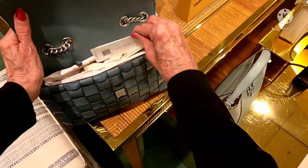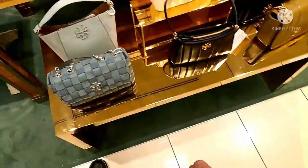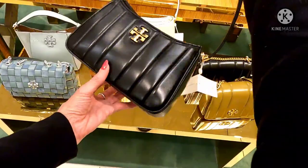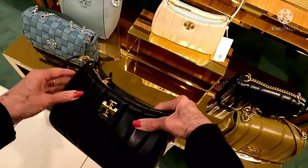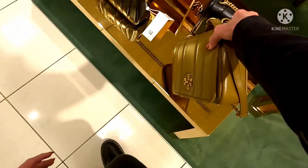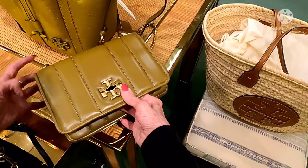And what color is that? The silver trim. Very light. And this is $4.48 for the Kira mini bag. And they do have it in the tote back there too. And this green. Boy, that's pretty. And look at the lock mechanism here.